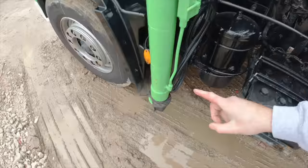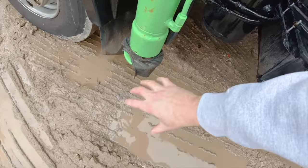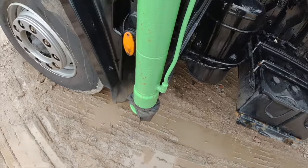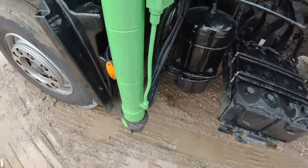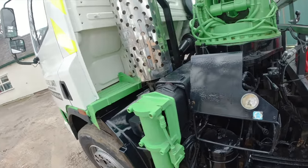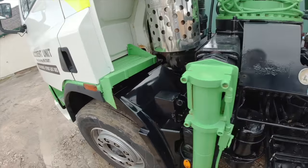The only negative I'd say, the Hiab leg does have a small weep. Obviously, it's soaking wet through because I've just cleaned the truck, but I put it around just to try and preserve any little bits of oil. But it's an absolute minor weep once in a blue moon. So realistically, that is a job that you should get done if you want to get the Hiab certificate and use it on contract work.